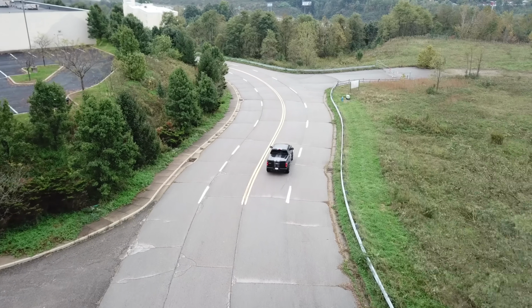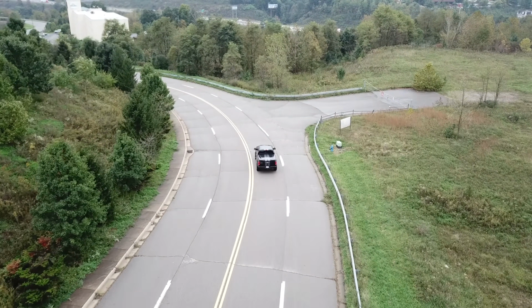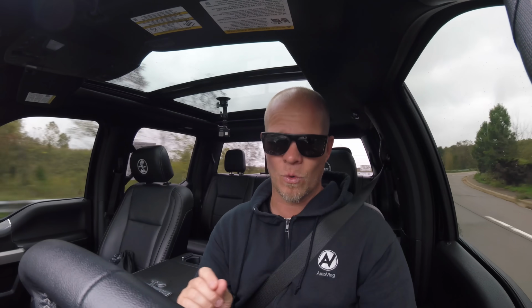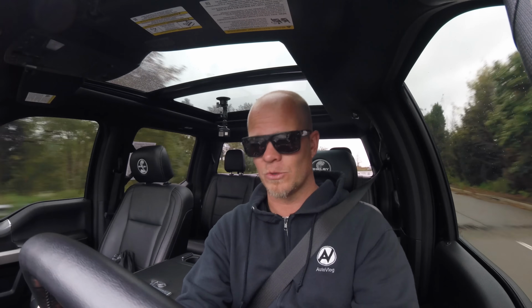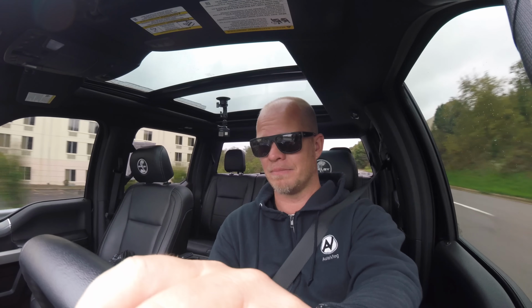Now we're not blessed with the weather today. It's kind of rainy and slippery, and this is a big vehicle with a lot of power, but I put it in 4A here, which is the all-wheel drive version of the 4-wheel drive system.